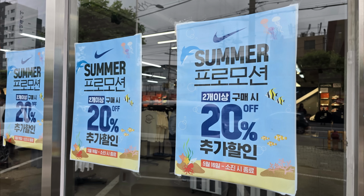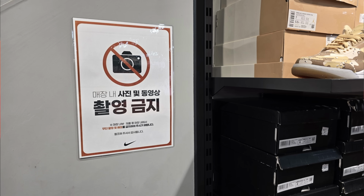All right, this spot did have 20% off all their shoes if you bought at least 2 pairs. But as soon as I walked in, I saw all these signs, at least 15 of them, pretty much saying, hey, no photos and videos. So I just took a few pictures, to be honest. Korea has pretty strict rules on where you can take photos and videos, even in public. You can't just take video wherever you want. So I was pretty cautious on where to take video. But I did see a couple of sales that were pretty crazy.